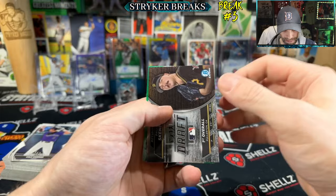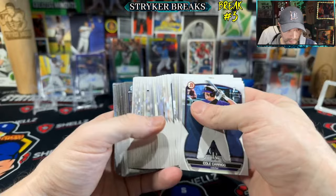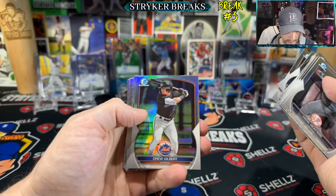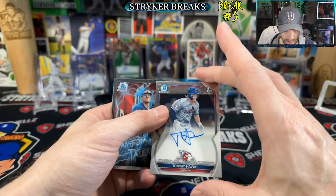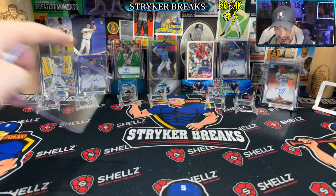Xavier Isaac, Skeens. It's to 99. Max Anderson refractor first, Matt Shaw refractor, and Tommy Hawk. Kind of looks like discount Max Clark. But let's get him up on the stage. What a sweet name, Tommy Hawk. Sounds like a stage name.